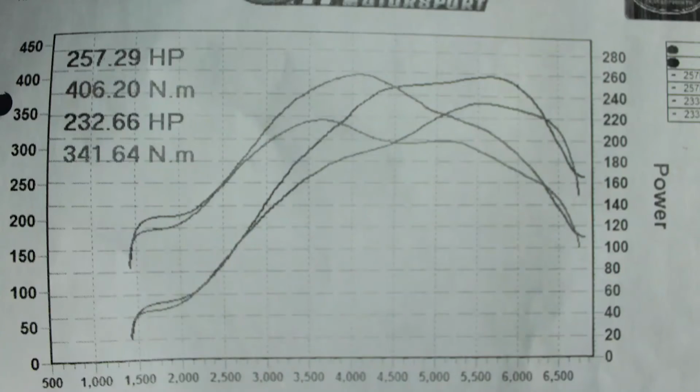So on the screen now we've got the results from the dyno runs. On this line here you can see the horsepower from the first run before the mapping was done, and the result of that was 232 horsepower. So standard this car should be running 240, but given how old it is and how many miles it's done, a drop of 8 horsepower isn't too bad. But here you see the after mapping result, and we're getting an extra 25 horsepower to take it to 257.